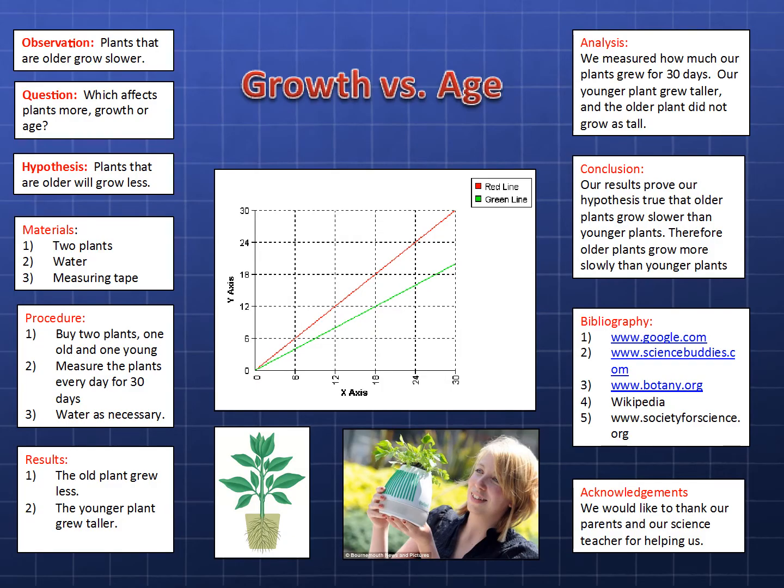This is our first board, and if you take a look at it at first glance, it looks very presentable. Then when you begin to analyze the data, you realize that it's got some serious problems.